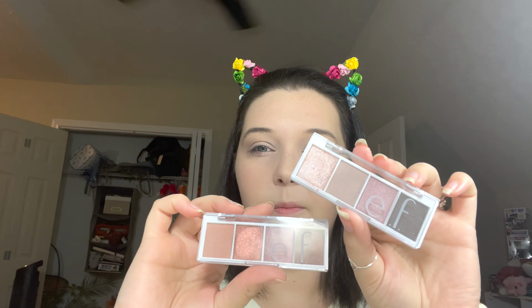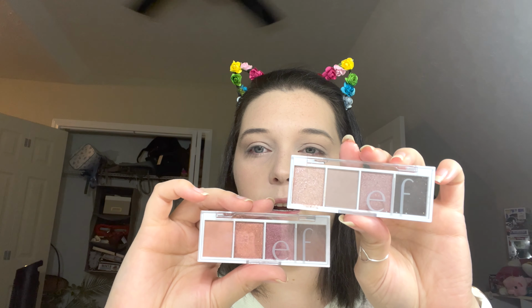Next, I'm going to start with my eyes. I have these two e.l.f. quads. Let me get the light to not reflect on it. They are the Rose Water and Berry Bad bite-sized. So first, I'm gonna start with this shade on the Berry Bad, Rose Water.